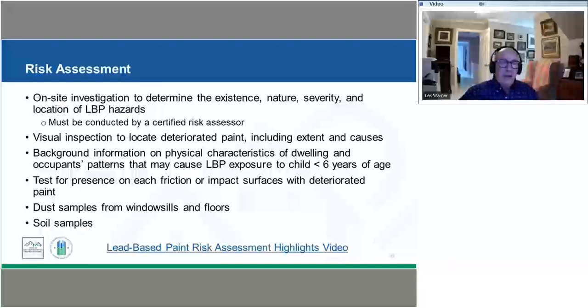and kind of looking at how that unit is being used by that family that has a child under the age of 6. And again, there is a video that I think would be really helpful for folks to just visually walk you through an actual risk assessment process.